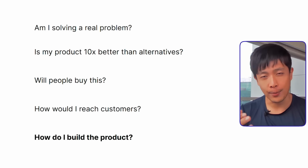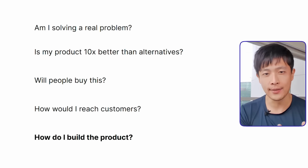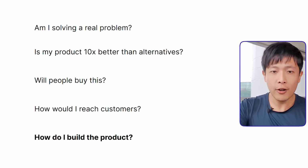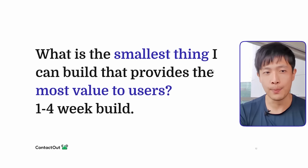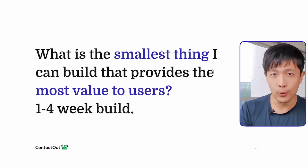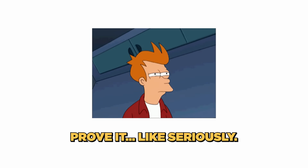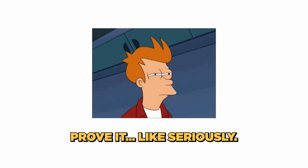Finally, there's actually building the product, which typically takes the most amount of time, which is why we want to validate that there is demand first. So for our first product, we want to ask ourselves, what is the smallest thing that I can build that provides the most value to users and ideally is buildable within 1 to 4 weeks? If it takes longer than 4 weeks, we want to break it down into smaller chunks, or we want to be very, very sure that we've proven demand enough to warrant the extra time investment.